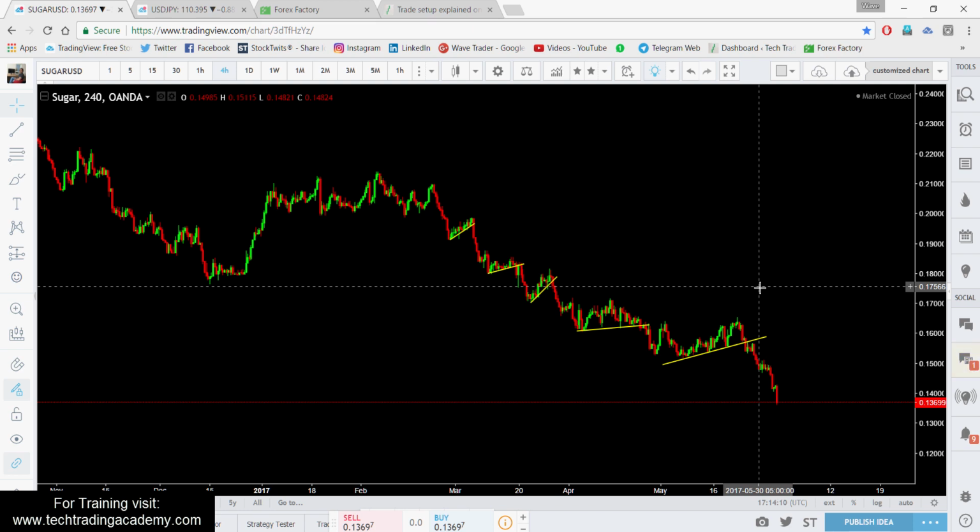Yes, sometimes a pattern just extends the range, but still remains in the continuation formation or in the reversal formation. We need to figure out where price is going to go after this formation. So figure it out. What formation is this?